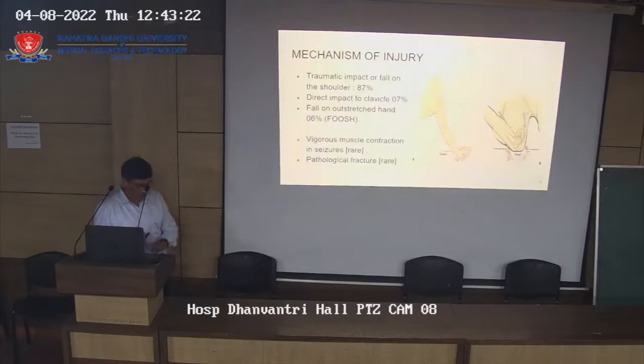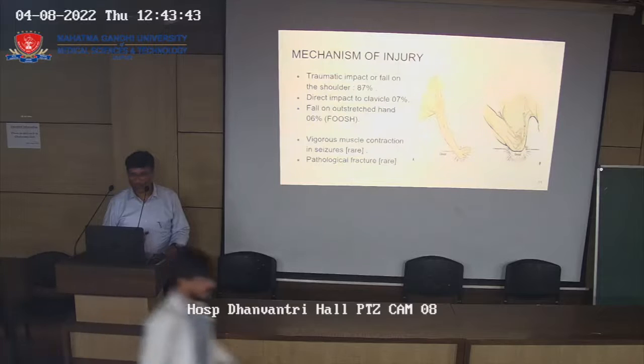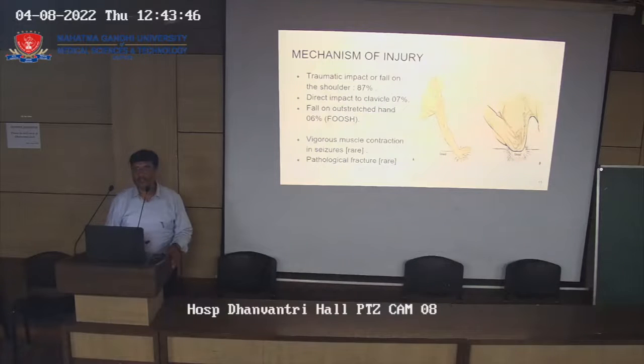So now coming to the fracture of the clavicle bone. Very common bone to be fractured. How does the fracture take place? What is the mode of trauma? Either the person falls on the point of the shoulder, that is the most common mode of trauma. Traumatic impact or fall on the shoulder, 87% of the time, most common. Then a direct impact. Now how can a direct impact happen? By assault, by a lathi blow or anything, directly impacting the clavicle and therefore fracturing it.